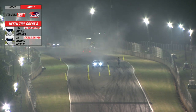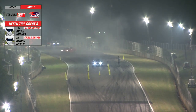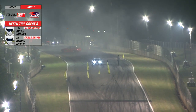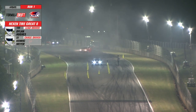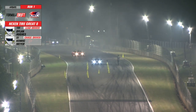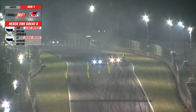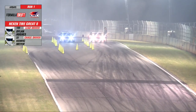Still got plenty of Nexen and Achilles tires to burn up here at Road Atlanta, both tonight and tomorrow night. And more tire companies joining us tomorrow night as we have Pro Championship Top 32 action. And Dylan Hughes will lead in this battle, as he qualified 2nd compared to Kenrick Meyer, who qualified 10th.